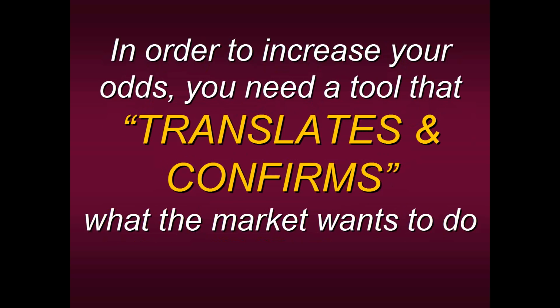Well, in order to increase your odds, you need a tool that translates and confirms what the market wants to do. So in other words, we need something that is listening to the market as well, but a little bit more finely tuned. Listening to the market on a tick-by-tick basis so that it can translate what the market wants to do, and it can confirm a strategy number 4 signal.